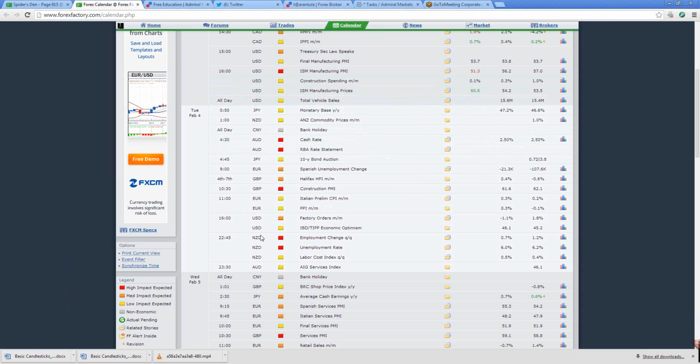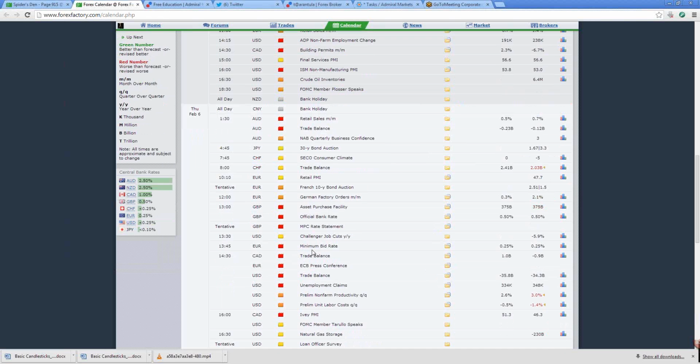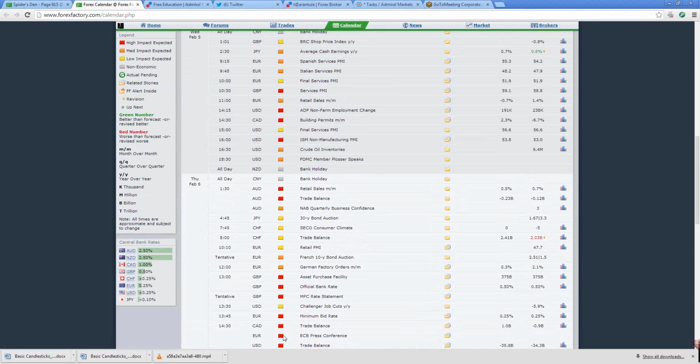Euro, not big news for euro, even for dollar, not big news. I expect another sell for euro dollar. Okay. Let's see. Wednesday, bank holiday, Chinese. It doesn't matter for us, but we have very strong news, of course. ADP, guys, and ISM manufacturing, and finally on Thursday we have the minimum bid rate, ECB press conference, unemployment, trade balance. Oof, this will be very, very nasty. So Friday, of course, NFP and unemployment, but we will look.